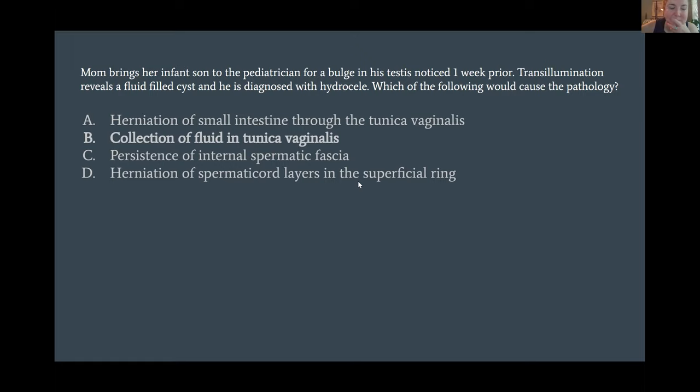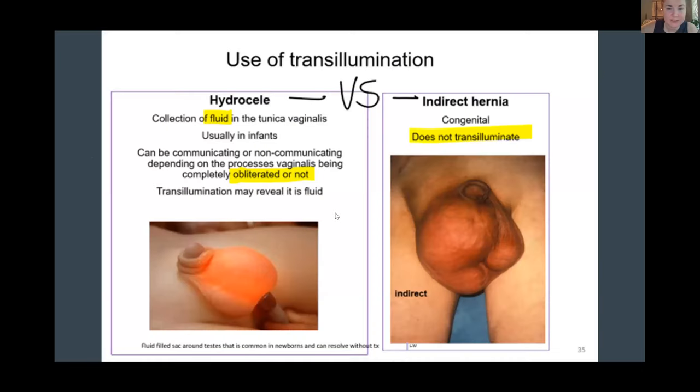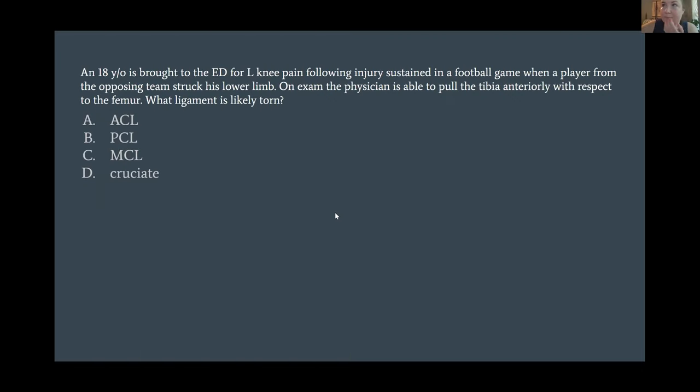Yeah, you guys are all getting this. Collection of fluid in the tunica vaginalis. Yeah, you guys are getting this one as well. If you can pull it anterior, then it's the ACL. It's pretty intuitive because the anterior cruciate ligament is preventing anterior displacement. So if you can displace it anteriorly, then you know the ACL is damaged.